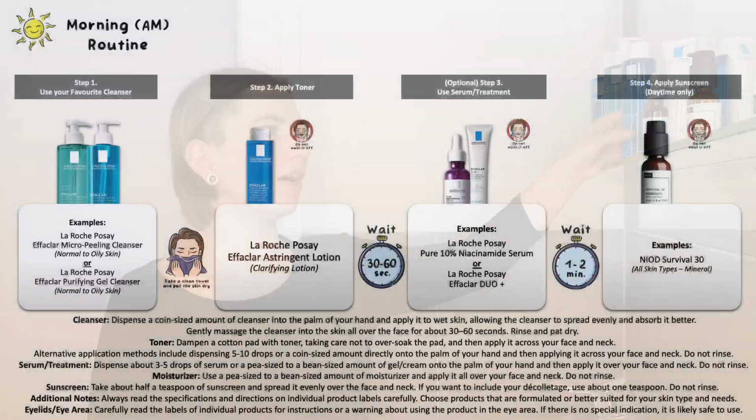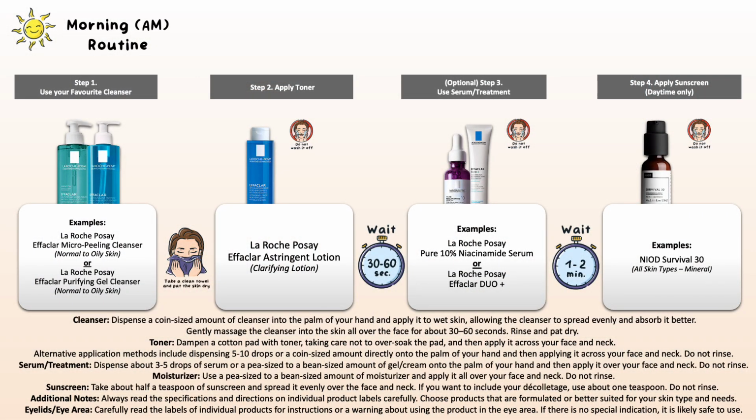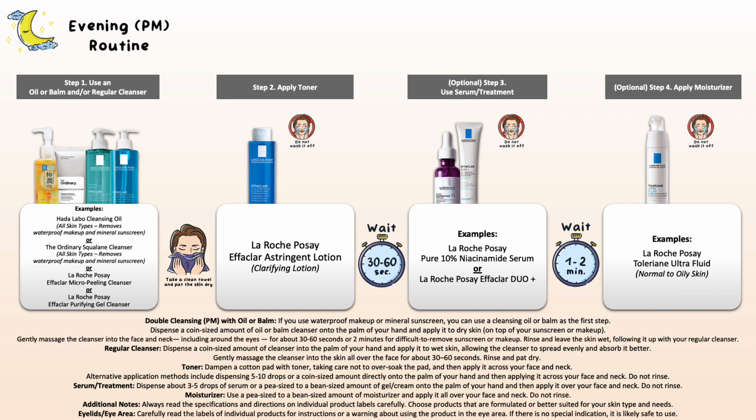If you're going to use it in a skincare routine, you're going to use it after your cleansing step, before applying your serum or oil treatment, and then sunscreen throughout the day, or in the evening maybe a lightweight moisturizer or even gel if you still feel the need.